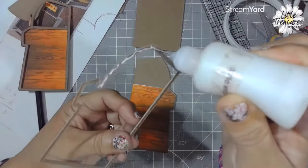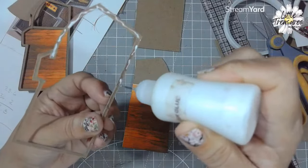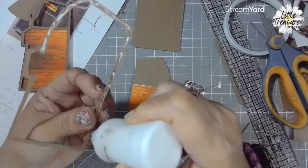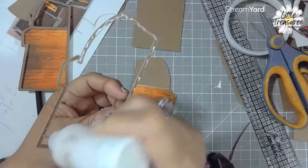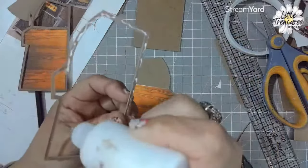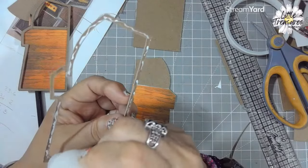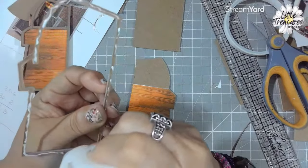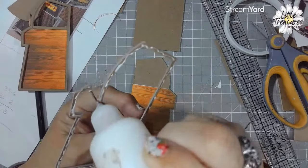The only thing is you have to make sure that you put the cap on, or if you get the little bottle with the metal tip, put the pin back on, because the glue will dry up in here and you have to grab a pin to remove the dry glue from in there. I forget sometimes to put the cap on, but hey.